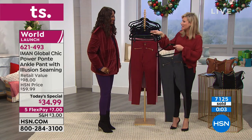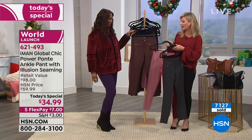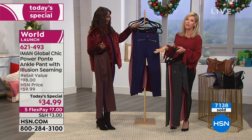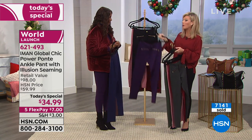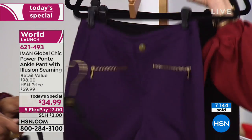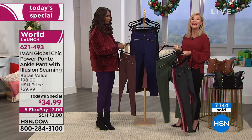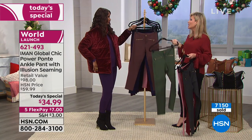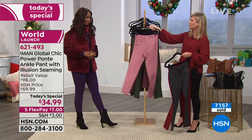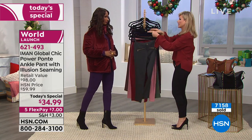So Heathered Gray, Sangria, don't forget Deep Blush, that Espresso, Olive, Midnight, fabulous shade of blue. There it is in the purple, and then don't forget Classic Black. They're beautiful shades that we're able to offer you today, only for today. It is a world launch on a power ponte with secret slimming effect going on in the front that nobody knows with the mesh. We do want to let you know quickly.